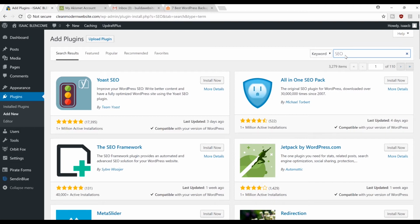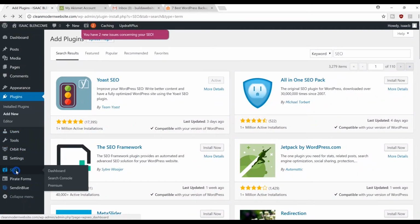Basically what it will do is it'll help with your website appearing on Google search terms. So I'm not going to go into a whole rundown of how to use the entire plugin, because that'd be a whole other video, this would go for too long, and that's not what this tutorial is about. The best one you want to get is Yoast SEO. So you can hit install now, and then I want you to activate it. Okay, so we'll have our SEO.